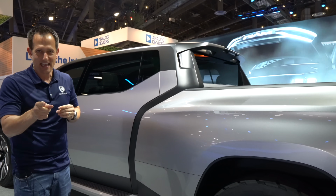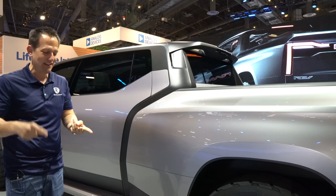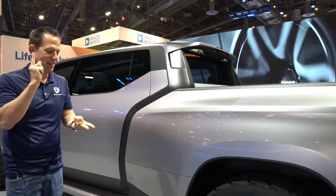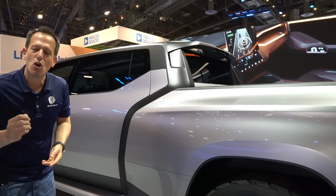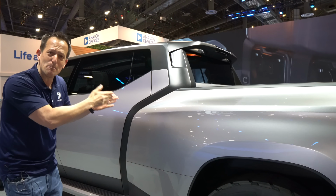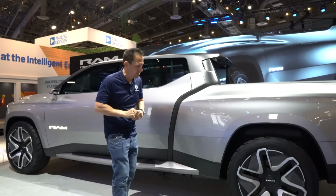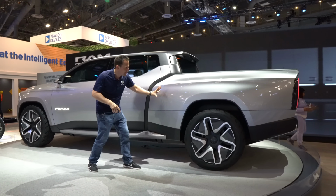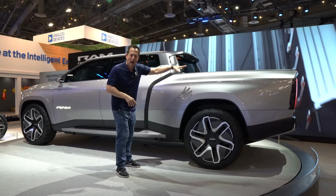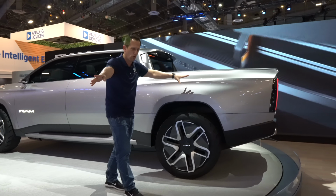And one of the biggest things that Ram has done with this truck that no other truck, Lightning, Silverado EV, the GMC Sierra EV Denali, it's got 3-row seating. It actually has jump seats in the back of the cab, and we're gonna show you, like I said, a little bit more detail with that. You'll notice that nice flared fender look. You have storage capability underneath these fenders.